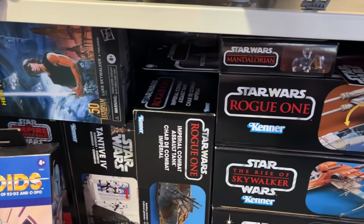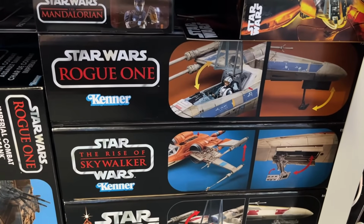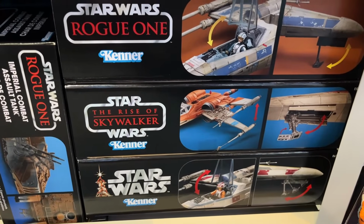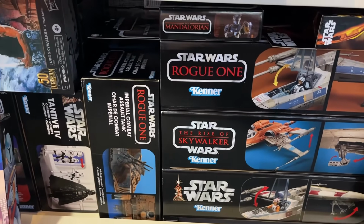Here I have some of my Vintage Collection stuff. Some of the stuff is in packaging, some are just boxes. I do have the Blue Leader X-Wing, as well as Poe Dameron's X-Wing from The Rise of Skywalker. That's an awesome one. That was built really well. And then, of course, Luke Skywalker's X-Wing fighter as well, that came out a few years back.